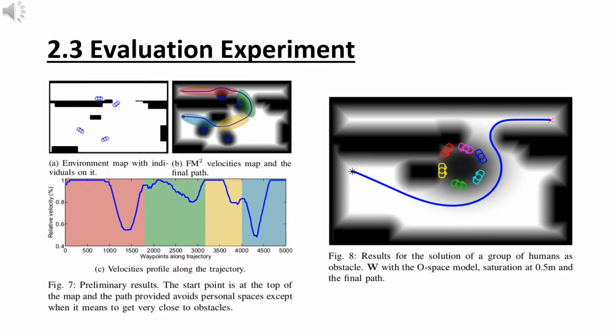And on the right side, in figure 8, you can see there is a group of humans. So the proxemics, which is shown in black color, is the area which the robot has to avoid. So when given a goal location towards the left, the robot takes a path which is outside the proxemics.